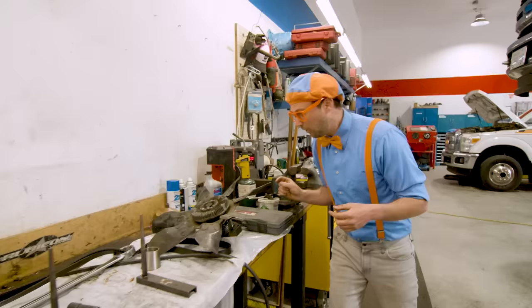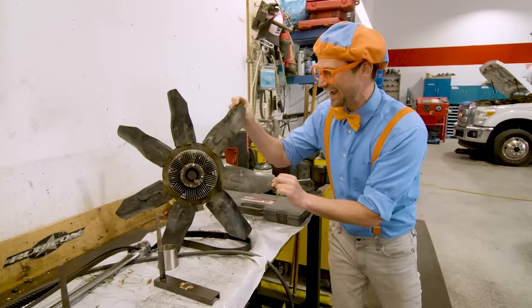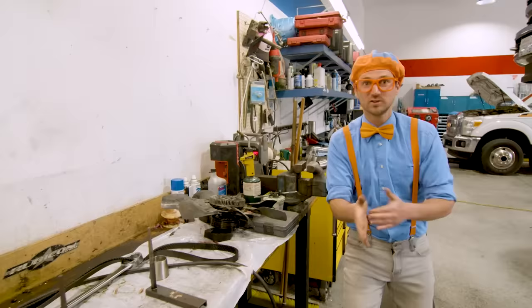Look, yeah, it looks like a fan. It looks like a fan that goes in front of the radiator. Wow, I sure do love mechanic shops and tools.